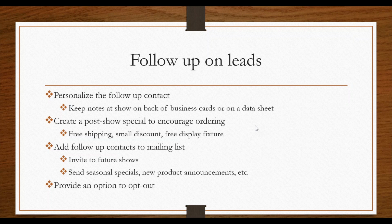You want to add your new contacts to your mailing list, whether it's an email list or a snail mail list. Either way, you can use that list to invite people to other shows you're going to be at, let them know about maybe seasonal products or new product launches. The thing to remember is always give people a way to opt out. If you're doing an email list, make sure there's an unsubscribe so they can let you know they don't want to be part of that anymore.